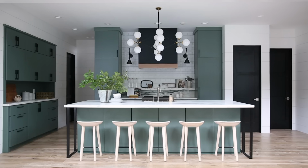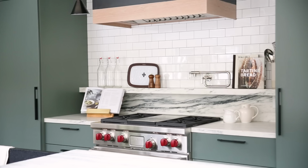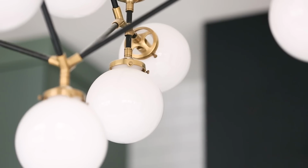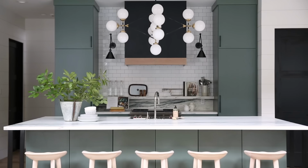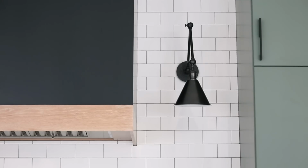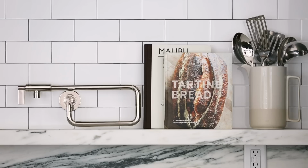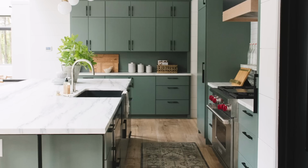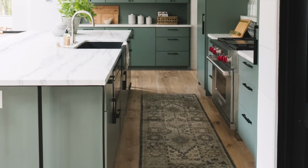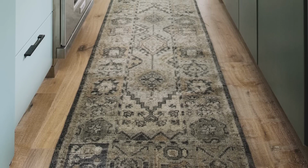We felt like the black throughout all of the spaces needed to be balanced out a little bit. We had that steel detail at the end of the island, we have a little bit on the hardware and the light fixture, and we needed one more punch, and the hood was the place to do that. We did a black plaster with wood trim detail, and next to it we have these built-in stone shelves for leaning things. We finished off the kitchen with one of my favorite rugs, the Seville rug. It has this great gray, green, and a vintage inspired pattern on it, and it goes with so many different styles.